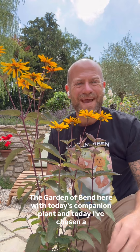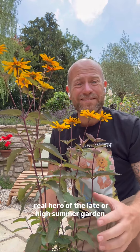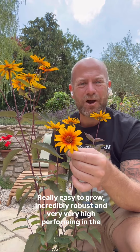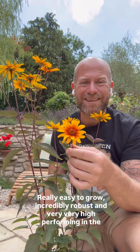The Gardener Ben here with today's companion plant, and today I've chosen a real hero of the late or high summer garden. This is Heliopsis burning hearts, or commonly known as the false sunflower. Really easy to grow, incredibly robust and very high performing in the late cottage garden, surrounded with roses.